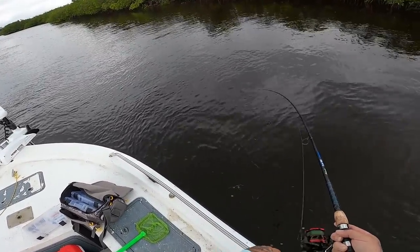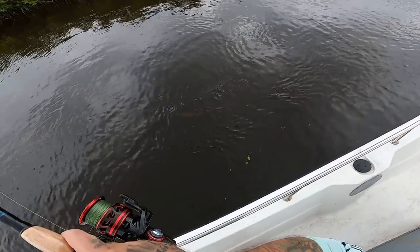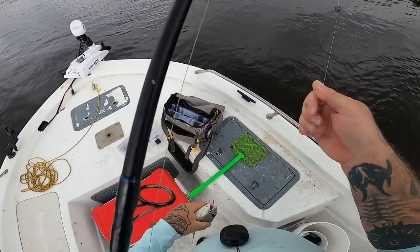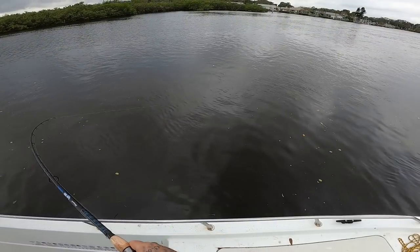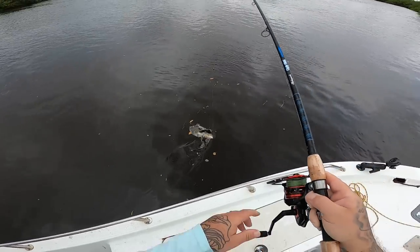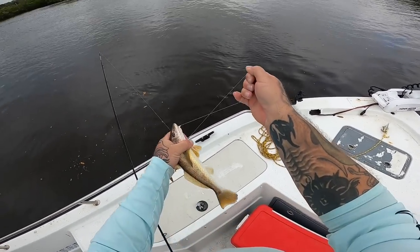I got something. He ain't that big, I don't think. We'll see. What is it? Another drum. Not a big enough drum. Nothing here. Probably another drum if I take a guess. It's coming in pretty quick. What is it? Oh, it's a whiting. Oh boy. Alright guys, we got our first whiting. Second target species acquired. And not a bad one either.